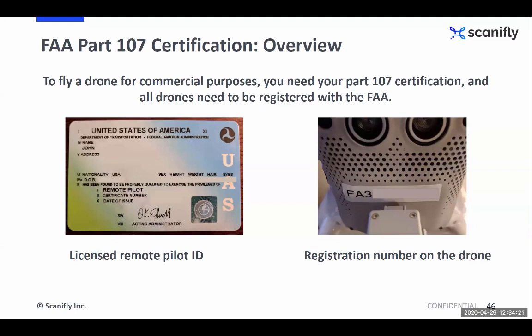And the image on the right-hand side, that is just an image of a registration number that is attached to a drone. And that is the case. So if you're flying for recreational use as well, that registration number needs to be on the drone. And it's just very simple. Just register your drone on the FAA website and get some tape and a marker or label maker and just attach it to the drone there.